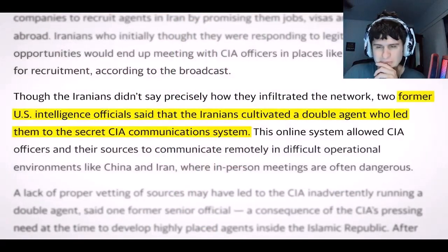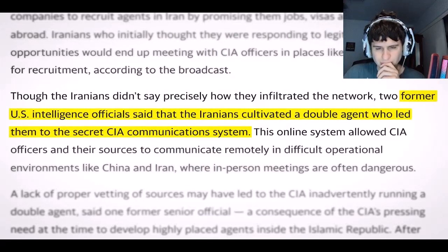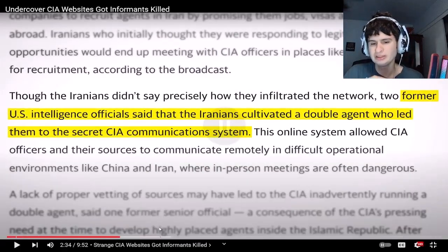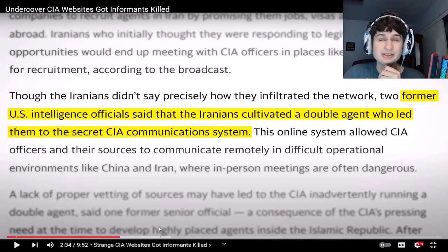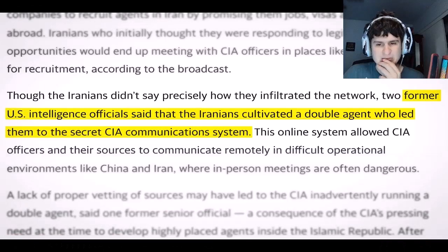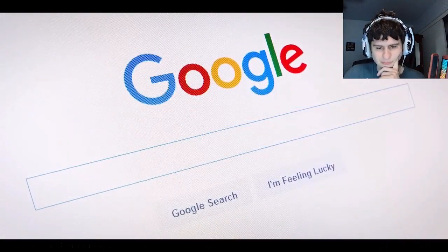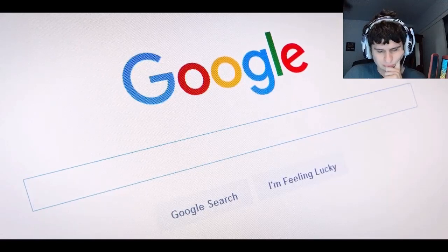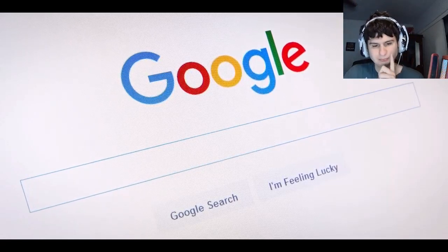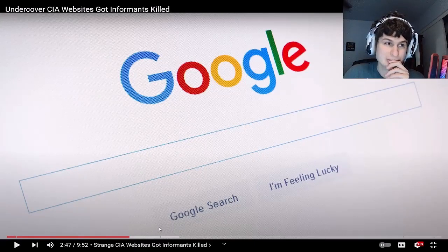Former US intelligence officials said that the Iranians cultivated a double agent who led them to this secret CIA communications system. From there, in about 2011, everything unraveled. The Iranians used Google to uncover the rest of the websites, apparently just Google dorking to find sites based on reused code.